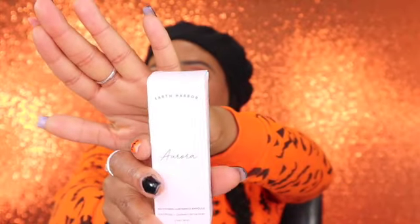The next thing I got is from Aura Earth Harbor. It's a superfood serum. It says it has sea green and cannabis sativa hemp in it. I've been noticing a lot of products nowadays have cannabis sativa hemp in it. That's definitely the new in thing. By the way, the mask retails for $9. This retails for $32, and this is a full size.